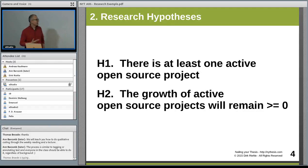The hallmark of a hypothesis is that rather than giving a long-winded prose answer, you can answer it with yes or no. So it's a binary answer. A hypothesis is a particular type of question that you can answer with yes or no. And I break down this overall research question into these two hypotheses. Is there at least one active open source project, meaning it's alive, even if only barely? And for the purpose of will it stay alive, I equate this with it keeps growing. If open source keeps growing, there's more and more activity, then we can conclude it's alive. So I'm taking something much more specific to answer a more general question.